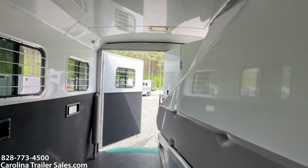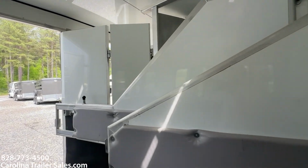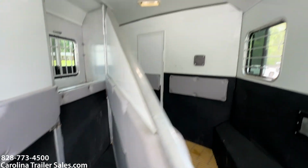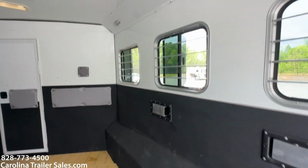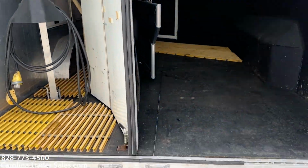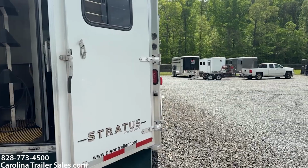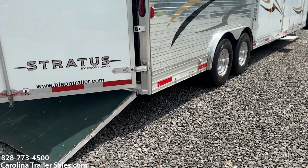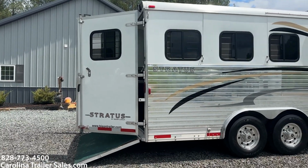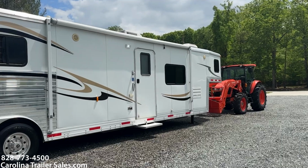So again, horse box is 8 wide. It does have mangers, and it does have roof vents. Fully lined and insulated horse box. Trailer's in excellent shape horse box wise. Actually everything. I mean, I can't really fault this trailer. I was very impressed when it came in. It cleaned up nicely. Again, people have taken great care of this trailer. It shows. So nothing on this side that I can complain about. It does have a manual awning.